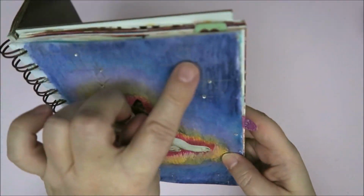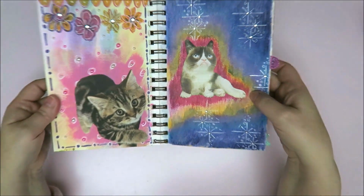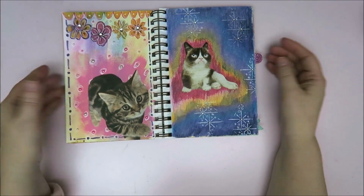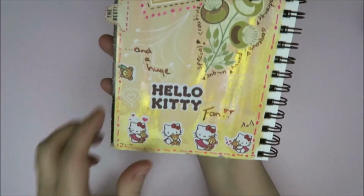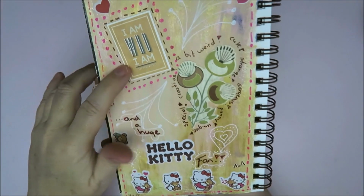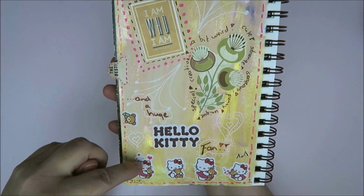And I do love the little dots on the stars. This is one of my favorite stamps. So as you can see, it's just random. I just love it. So then I made this one. Okay, so this says, I am who I am, just deal with it. And that was the beginning of my journey in 2015.